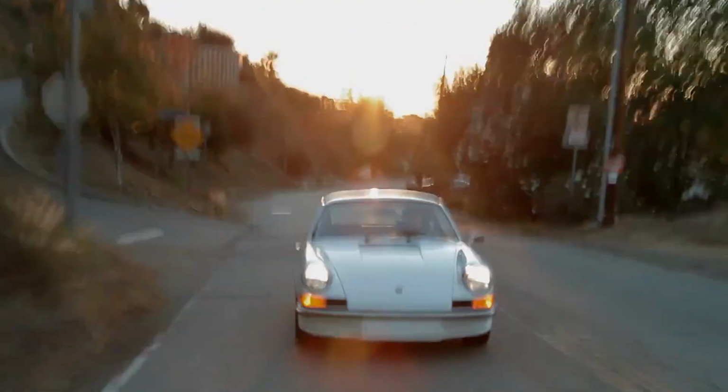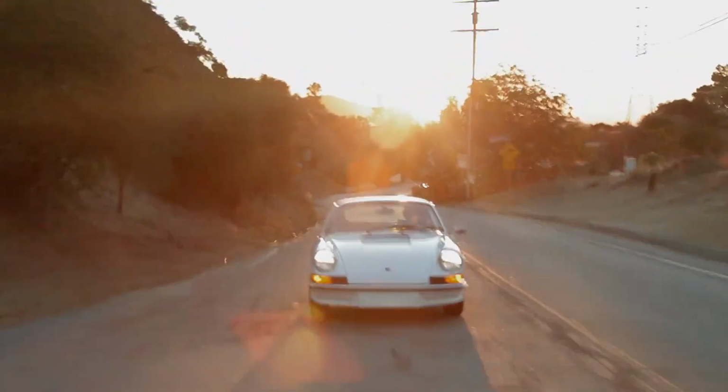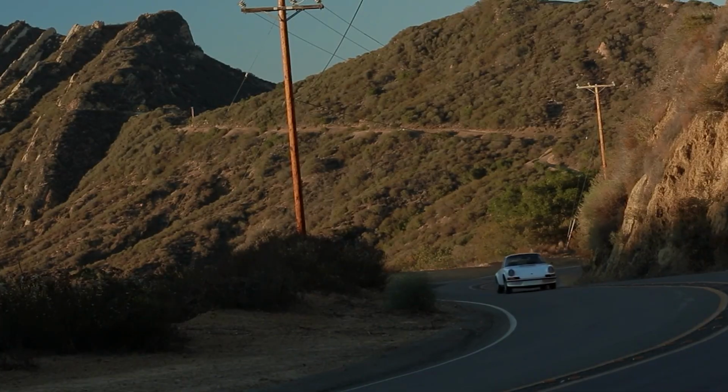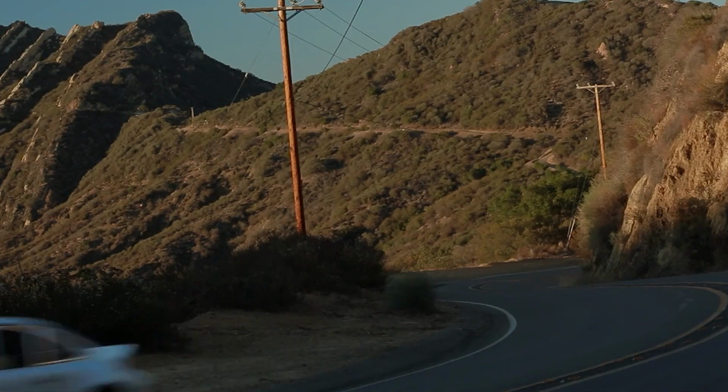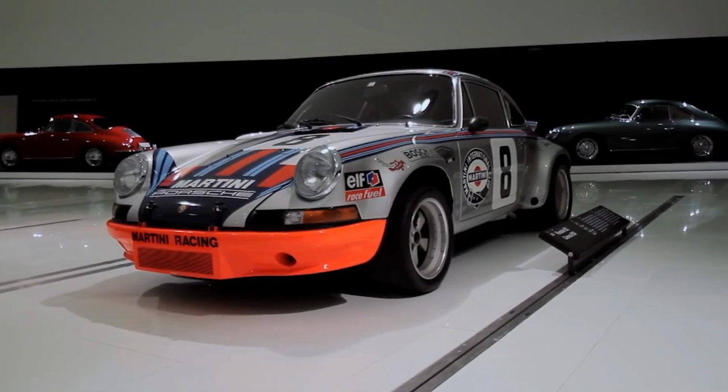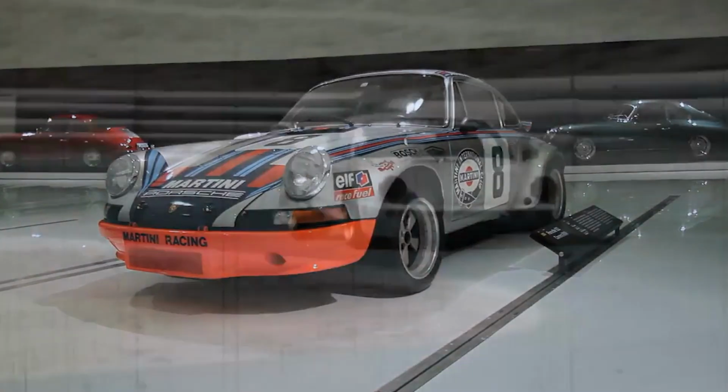And today, the Carrera RS 2.7 is one of the most sought-after Porsches in existence, with pristine examples selling for over $1 million at auction. This wasn't just another 911, it was the 911, the one that started it all. The Carrera RS 2.7 didn't just shape Porsche's future, it shaped the entire automotive industry. And for those that own one, congrats, because when it comes to the ultimate 911 experience, this is where it all began.